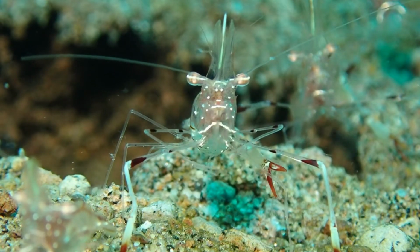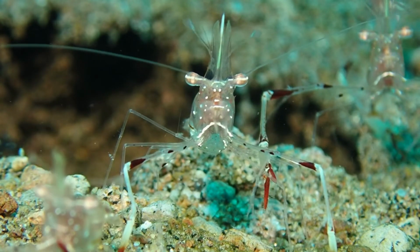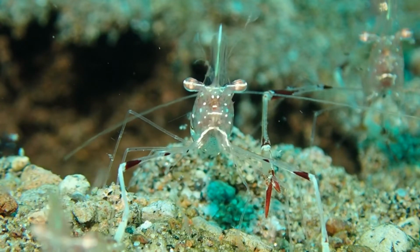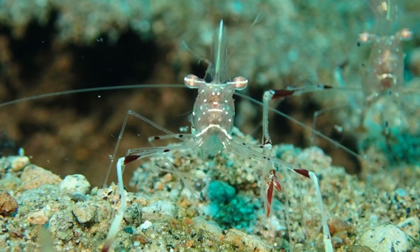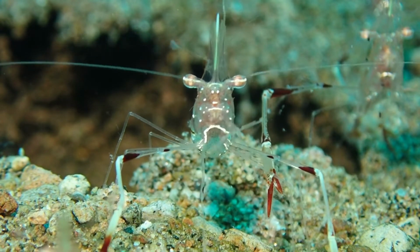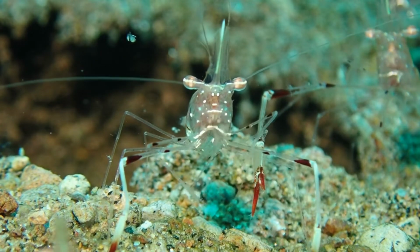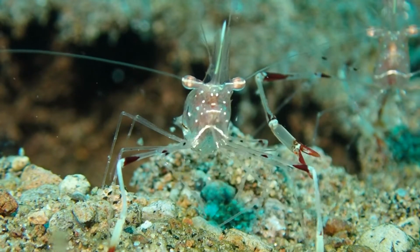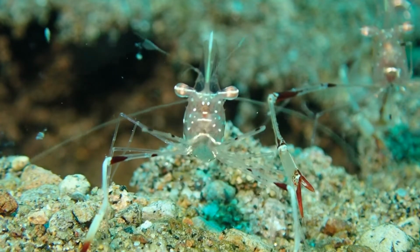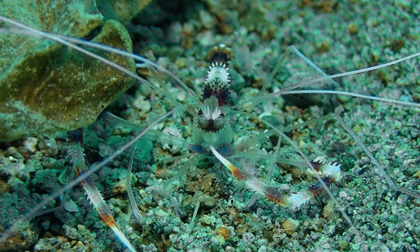And this mantis shrimp was surrounded by the smaller shrimp, which were feeding on small detritus particles in the sand. So again, this is something you would miss if you rush. Go slowly, look at every hole, look at every large pebble. There might be something hiding there. Secret Corner is a dive for people with patience.